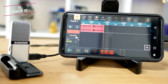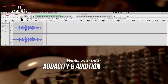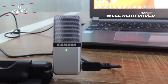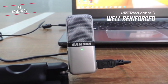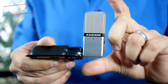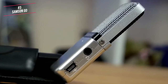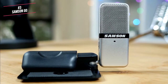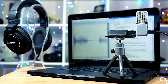If you're using something like Audacity or Adobe Audition, all you have to do is plug the microphone in via the included USB cable and hit record. The included cable is well reinforced and seems resistant to fraying, which makes sense since this is predominantly a travel microphone. Overall, this is one of the best USB microphones out there for podcasters on a budget. Whilst it's not going to give you the professional sound quality like the Shure SM7B will, by the way, the review of that is coming later, this little mic is great for the beginner or podcaster on the move.